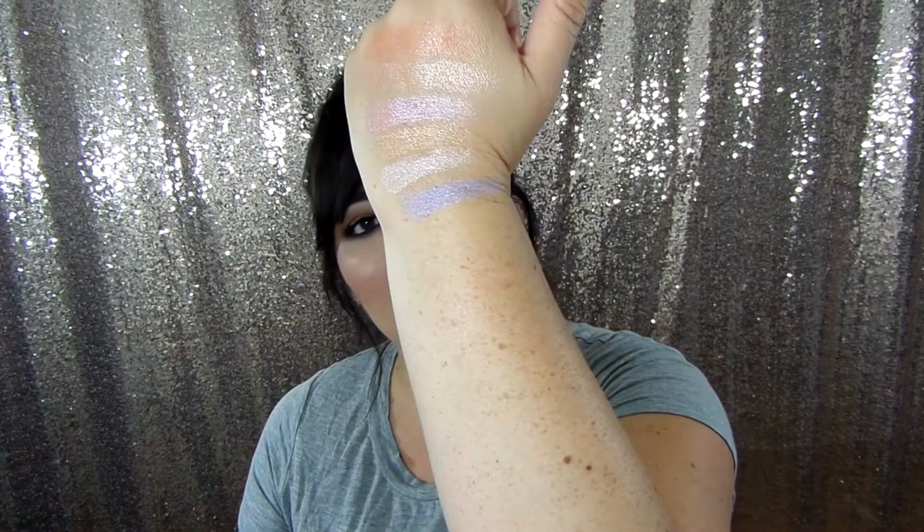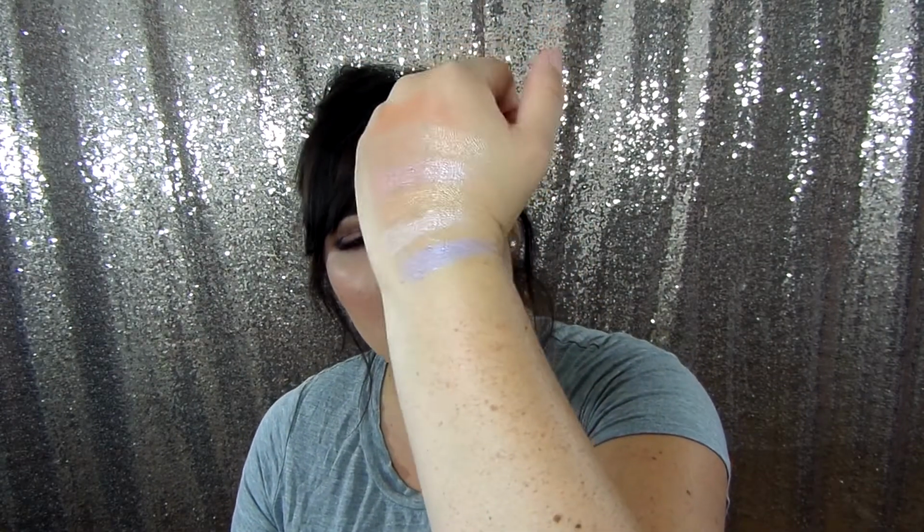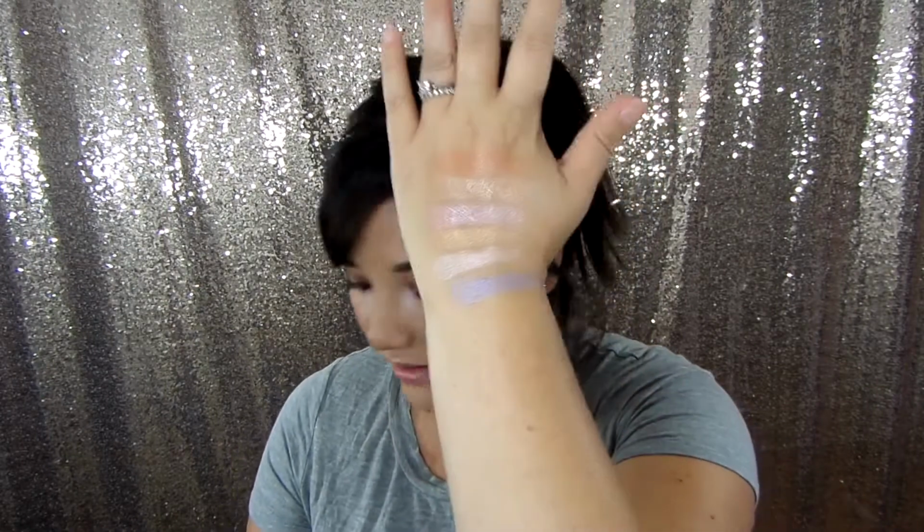So I think I'm going to do one more to build it up just to kind of see. So yeah, I feel like if you really want intense purple and not just a little light glow, you're going to want to build the purple one up just a little bit, but it still has a nice quality to it. So there are all the colors.